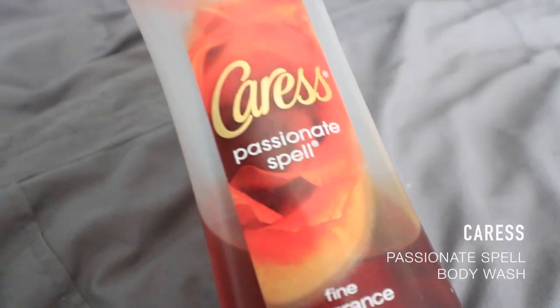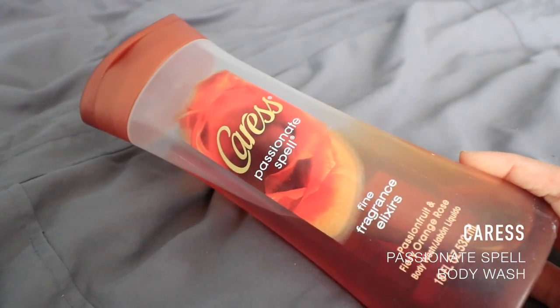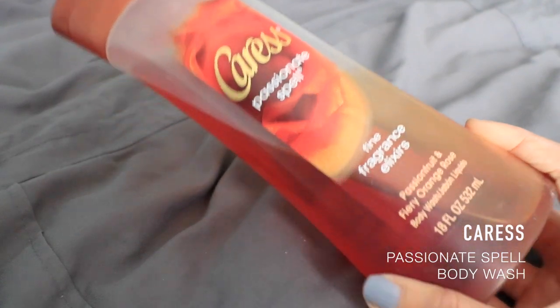Okay, moving on naman sa body wash. I like this. This is Caress Passionate Spell Fine Fragrance Elixirs. It's a passion fruit and fiery orange rose. It's a body wash. I love this one. Yung amoy niya, guys. Para siyang, ano, pag dumaan ka sa aisle ng mga perfumes sa mamahaling stores, parang ganun yung smell niya, for me, ha.